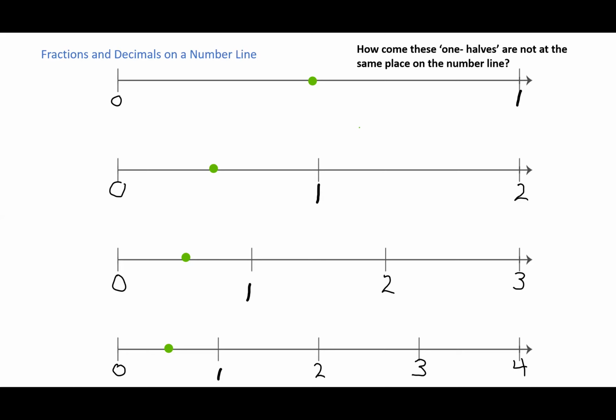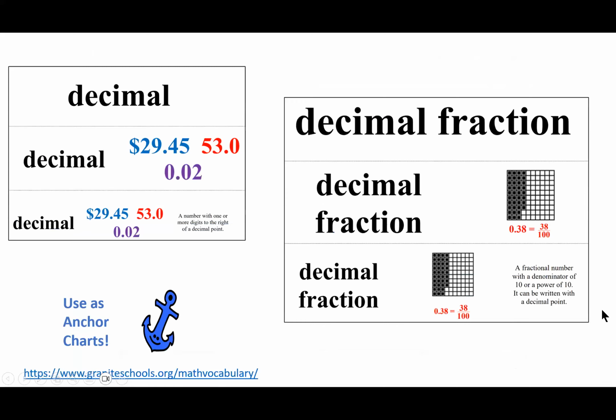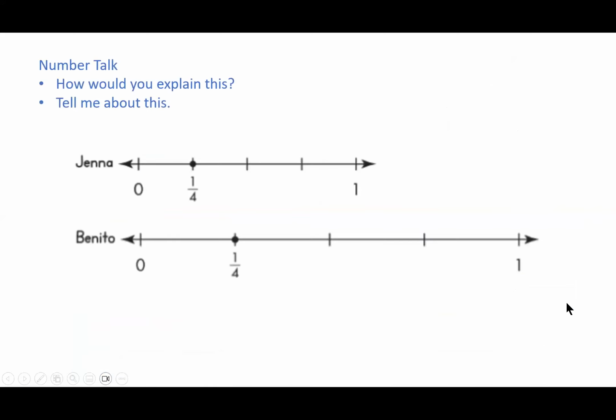We've got something that's divided into 3 as opposed to a number line that's divided into the natural numbers 1 and 2. So you need to talk about this and really be aware of that, because students will have misconceptions around that. I just missed this here. And then here's another nice little number talk.